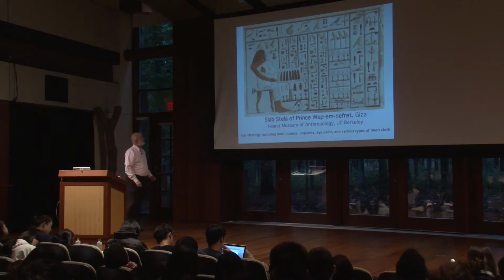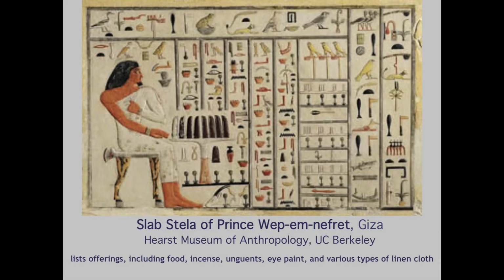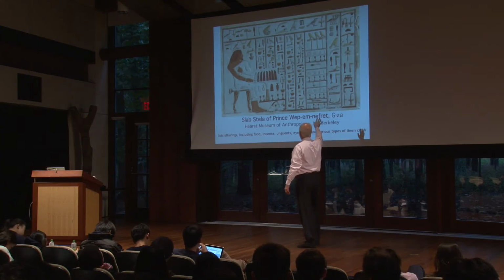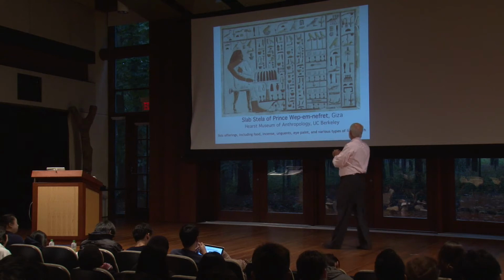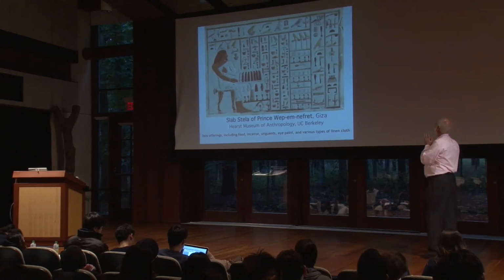Here is a Slab Stela. This is a stone wall that's been painted. This was found in Giza. The reason it looks so good is because they had a little bit of a crowding problem in these tombs. And this was originally erected for a prince. And you have all kinds of offerings, all kinds of objects here: food, incense, unguents, those are creams for either makeup or treating bad skin, eye paint, linen cloth.